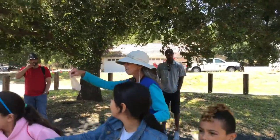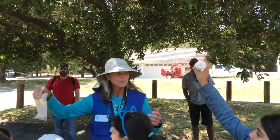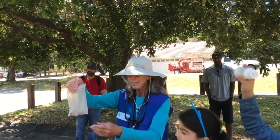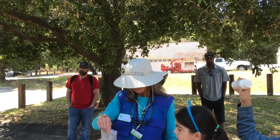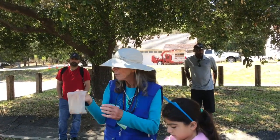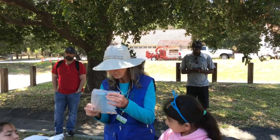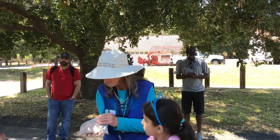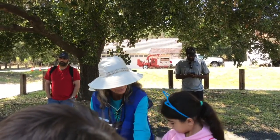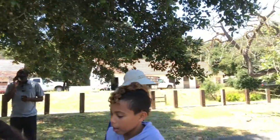This is from the Chumash culture. That's not a cigarette. Acorns. They would have to process acorns to make their primary part of their diet. And this is an example from our culture, Cheerios.